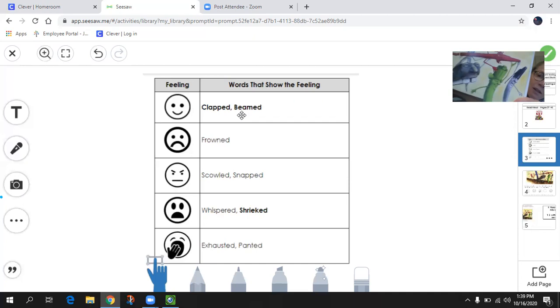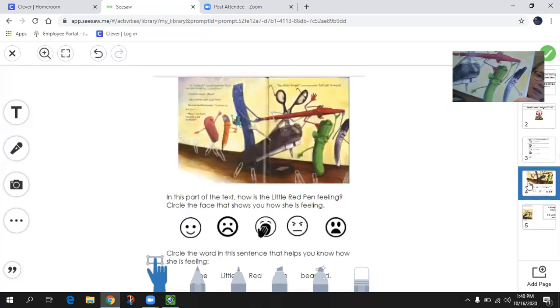This page is the one that we're going to look at closely because we're going to do our writing about it today. On the next slide, there are emojis that you need to circle. It says, in this part of the text, how is little red pen feeling? Circle that face that shows how she is feeling.